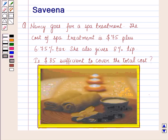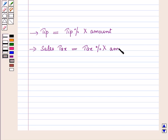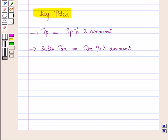Now, before starting the solution of this question, we should know some results. First is, we can find the tip by using the formula, that is, tip is equal to tip percent into amount. Also, we can find the sales tax by using the formula, sales tax is equal to tax percent into amount. Now these results will work out as a key idea for solving out the given question.